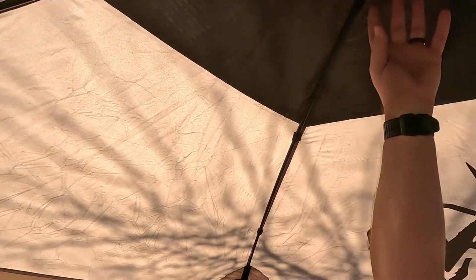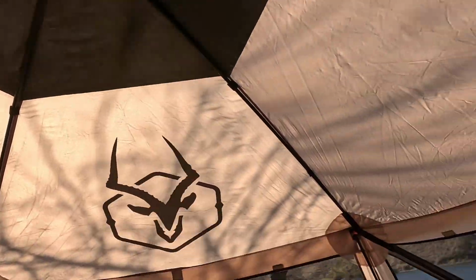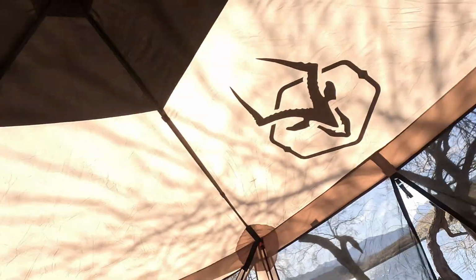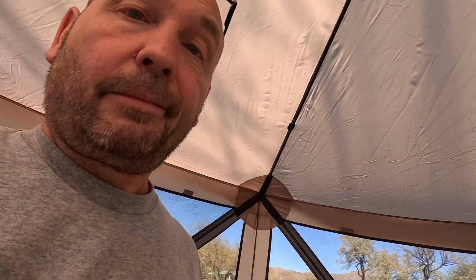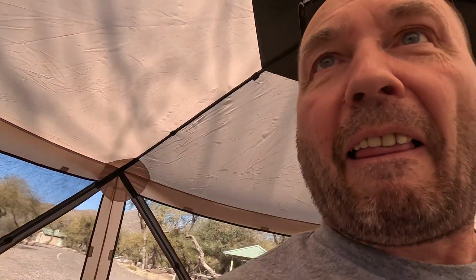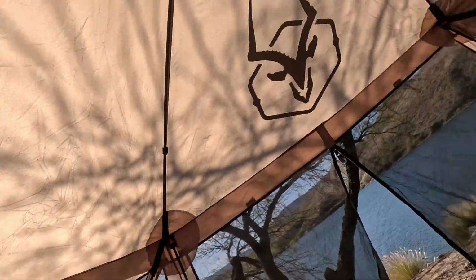It's pretty roomy. I mean, I'm 5'9". And yeah, stretch. It's nice. Definitely enough space for, I don't know, a table, 4 chairs or so. So simple enough. Come on, let's put it to the test.